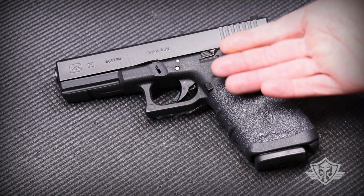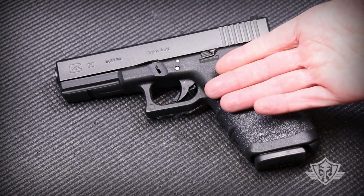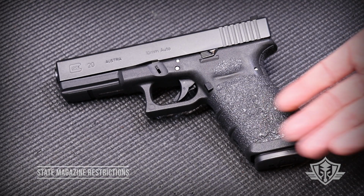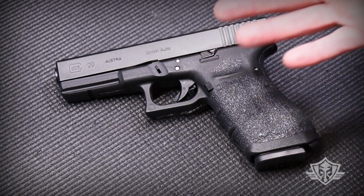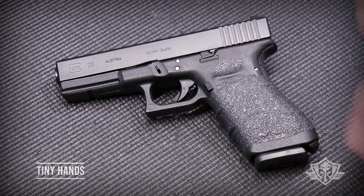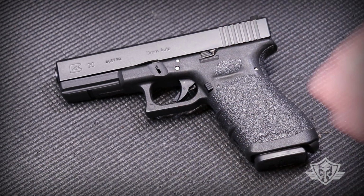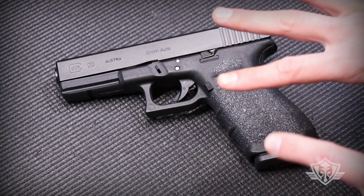It's also considerably less comfortable to carry concealed. You will definitely know that this thing is on your waist. Also, if you do live in a state with magazine restrictions, let's say you can only get a 10-round mag for this, it almost defeats the purpose of having a gun this big if you can only have a restricted magazine capacity. And of course, if you've got really small hands, something like this Glock Model 20 might feel like a 2x4 in your hands. For me, I've got pretty big hands and this thing feels perfectly comfortable, but of course, it all depends on your personal geometry.